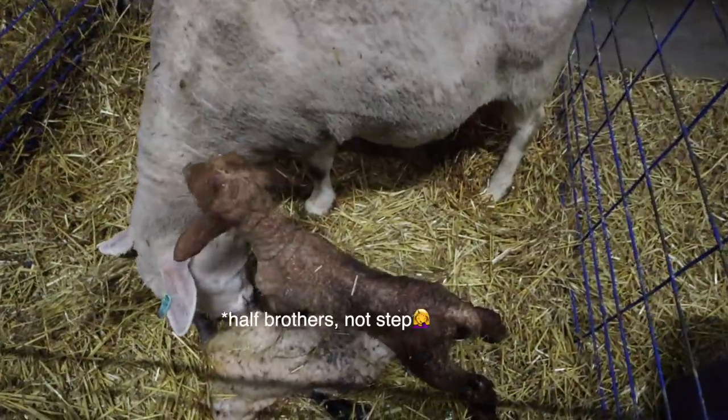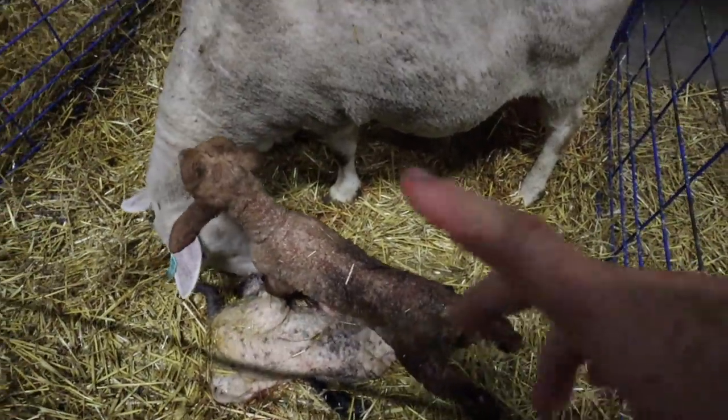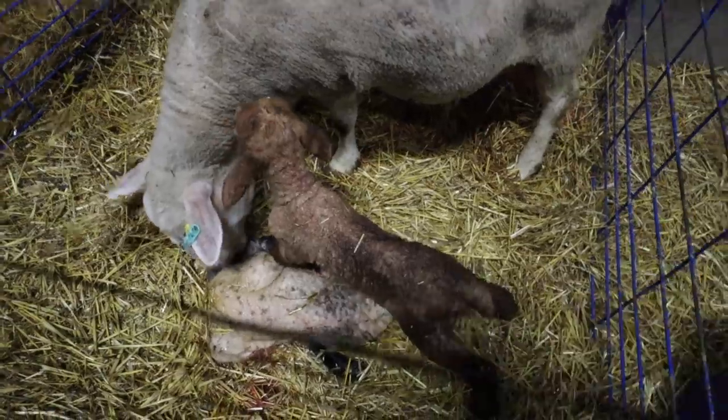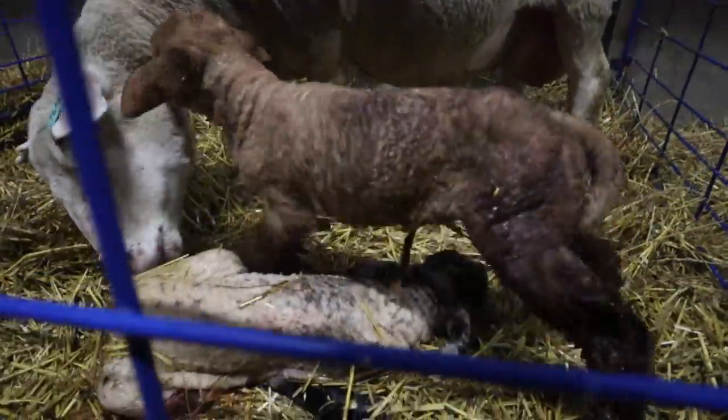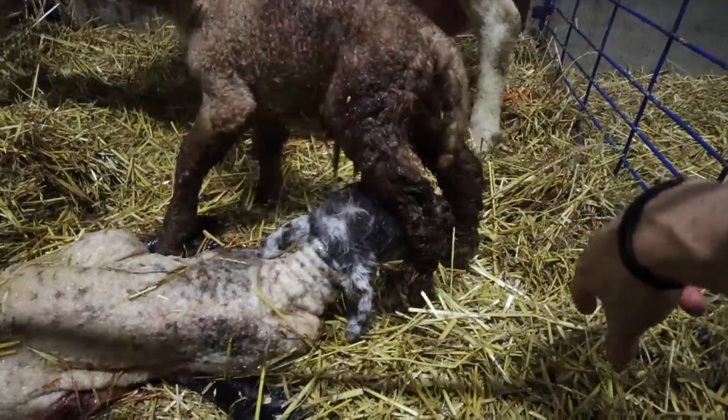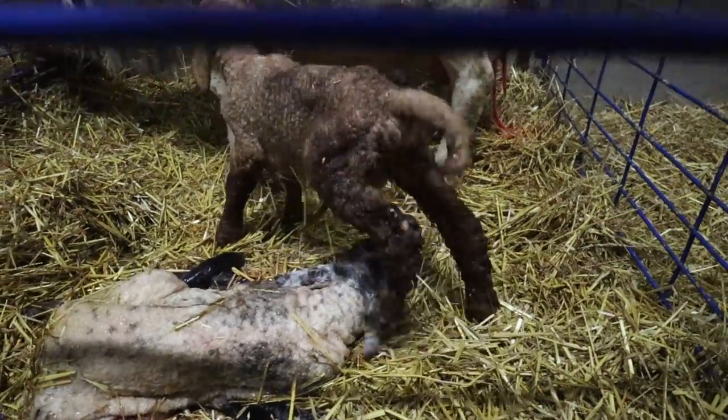Well, we have stepbrothers because in this breeding group, I had the two Tunises together and Lucky, the Suffolk. And we definitely have a Tunis and a Suffolk. I wondered if this would happen.